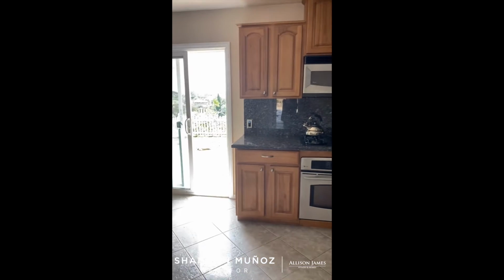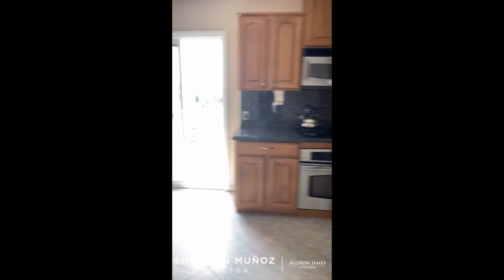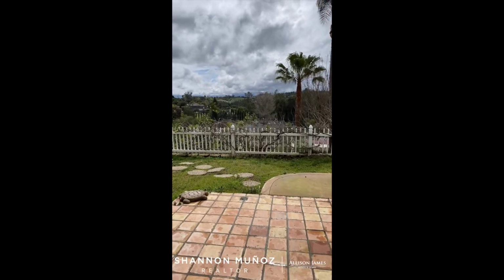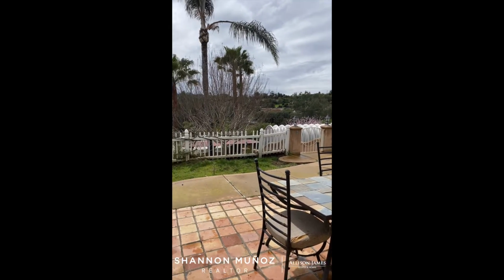Here is the kitchen, new cabinets, and this back view is my favorite of this house. You have the formal living room, master, one of the secondary bedrooms, the kitchen, and the kitchenette here that have this spectacular view. It's just gorgeous. Of course, I wish it was a sunnier day because you could see it better, but it's just beautiful.